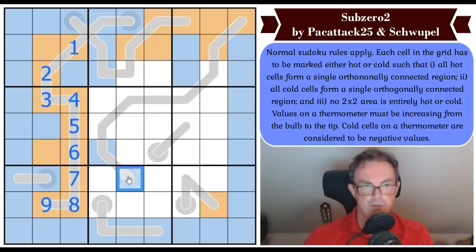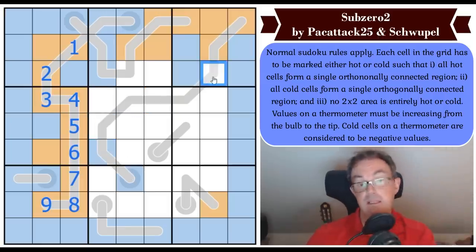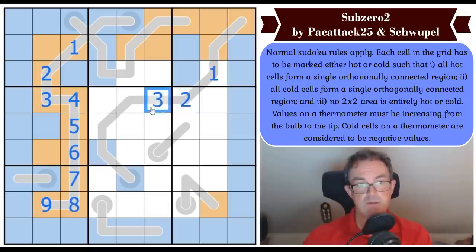Well, 1, 2, 3, 4, 5, 6, 7 would be a 7-cell backward thermo. 2, 3, 2, 3. That could be 1, 2, 5, 6, 7. No, it can work. It can work because you can go 1, 2, 5, 6, 7, 8, 9.